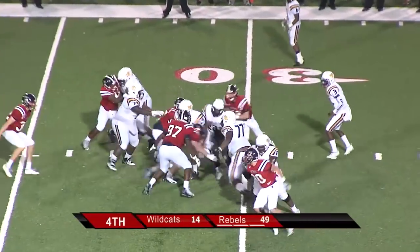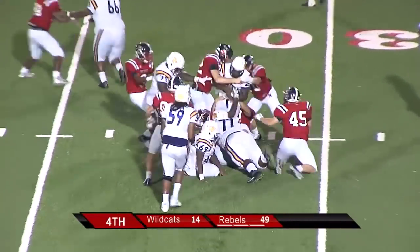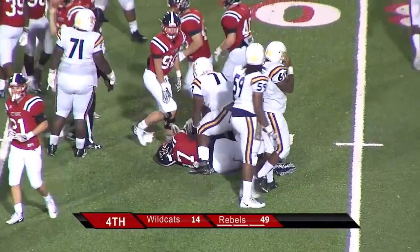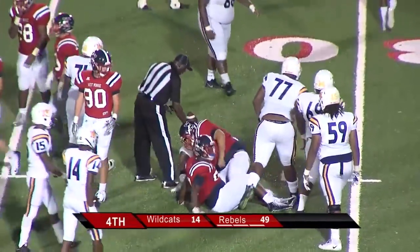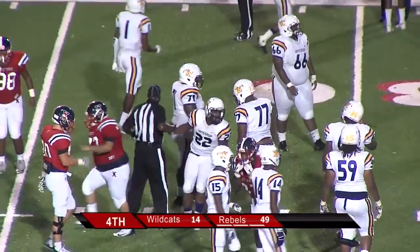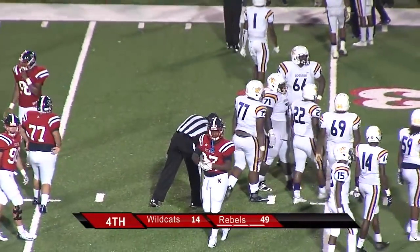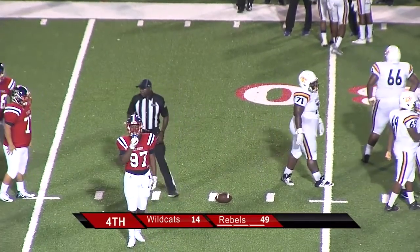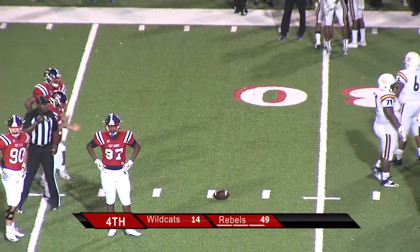Green in the shotgun, takes the snap, going to hand the ball up the middle, and not much running room again. The Rebel defensive line wrapping him up at the line of scrimmage. Ty Allen on the stop again. That time for the Rebels, number 90, Hudson Hilburn, also in, 6'2", 191-pound sophomore, in for the Rebels on that stop as well.